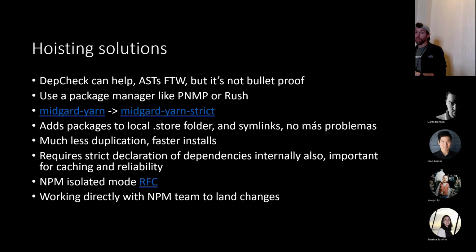It's called Midgard Yarn. And it's much faster than regular Yarn because of some of the upgrades that we did. And it's available. Lots of teams inside Microsoft are using Midgard Yarn now, and anyone here could use Midgard Yarn. So that was sort of step one. That didn't solve the strictness problems that help with performance.